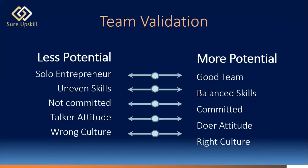Now, a very important aspect is team validation. Unless the team is great, you're not going to get innovation and you're not going to get a great startup which will do something for the world that nobody else has done. So how do we validate a team? We cannot create a great startup as a solo entrepreneur. We need a good team. To start with, 2 or 3 people. And when we go to 8 or 10 people by the end of the minimum viable product creation phase. Then we need balanced skills. And we need a totally committed team, and everybody should have a doer attitude and the right culture. That's the type of team we need.